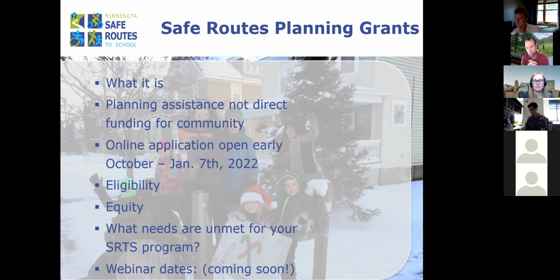This application timeline follows almost identically to the other solicitations. The eligibility as well applies here, and the use of the STEP tool, or the Student Transportation Equity for Priority Populations tool, will weigh heavily on these applications.